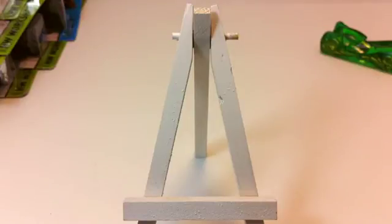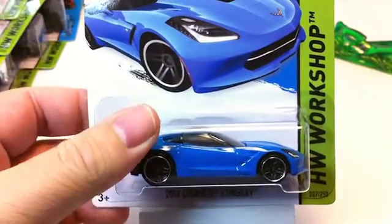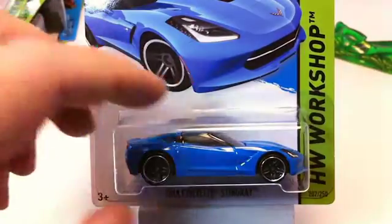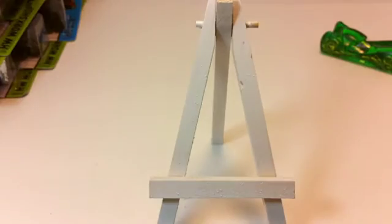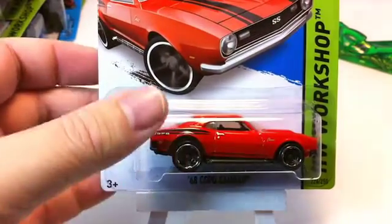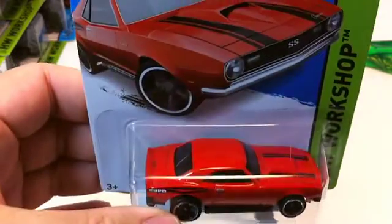So here's some other cars that were in our Q case. This is the 14 Corvette Stingray. I believe that was in the last case also, in blue. Oops, knocked over my little stand. Here's the COPO Camaro, 68 COPO Camaro. This one in red.